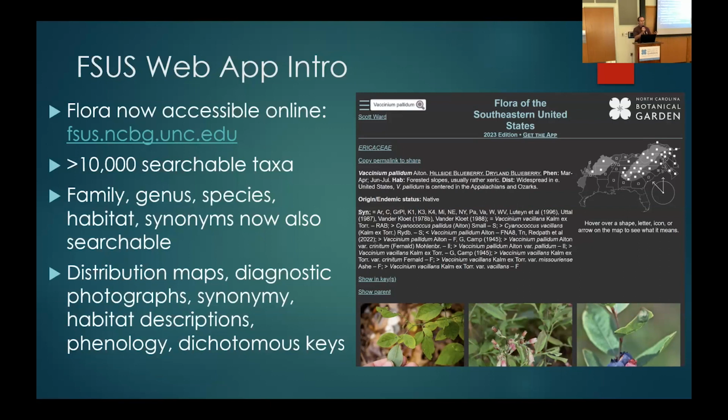And then once you get into the main meat of the web app, you'll see distribution maps, diagnostic photographs, all the synonymy, older names that were used for species, habitat descriptions, phenology, when something's flowering or fruiting, as well as these dichotomous keys that we will get around to talking about.